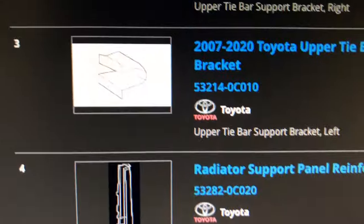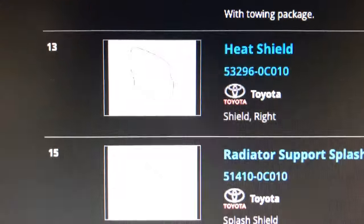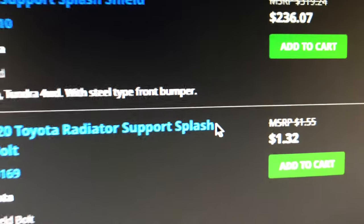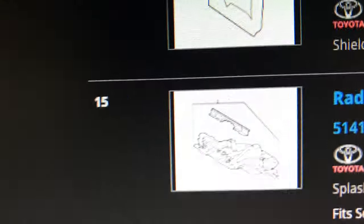So what you do, you got your numbers. Let's go down. This is taking too long. This is easy stuff. Gives you all the schematics. Look at this stuff. Let's go to 16 for the bolts. Boom, there's your bolts. Add to cart, $1.32. Not even a bad price. So it's pretty cool. And here is the actual splash shield.